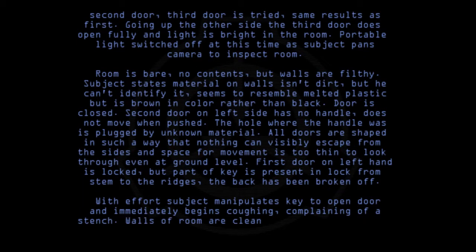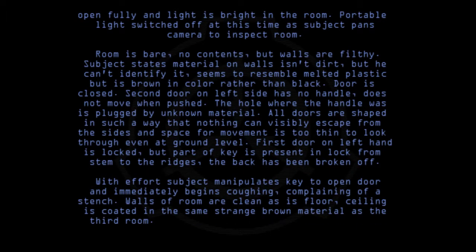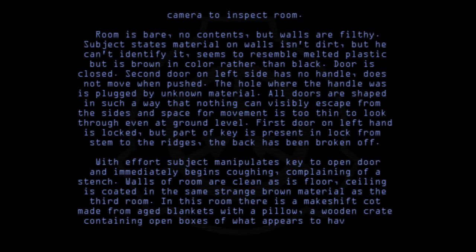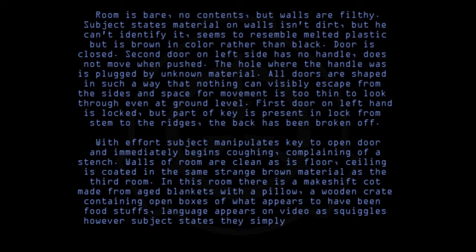Walls of room are clean, as is floor. Ceiling is coated in the same strange brown material as the third room. In this room there is a makeshift cot made from aged blankets with a pillow, a wooden crate containing open boxes of what appears to have been foodstuffs. Language appears on video as squiggles, however subject states they simply read cereal.